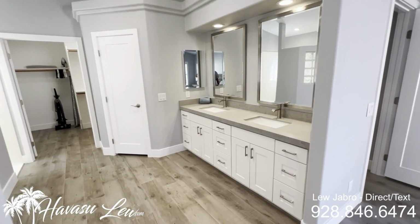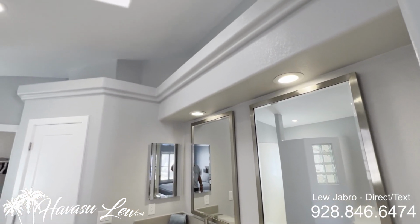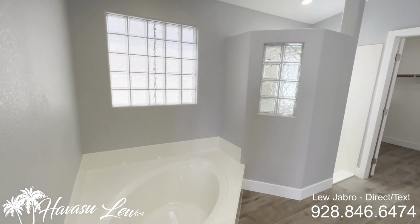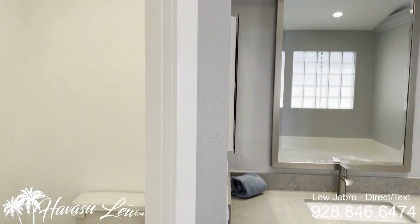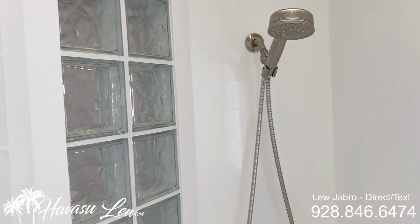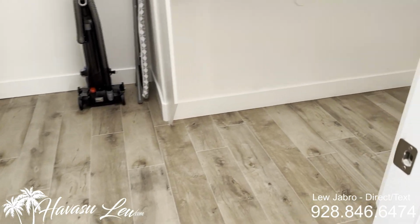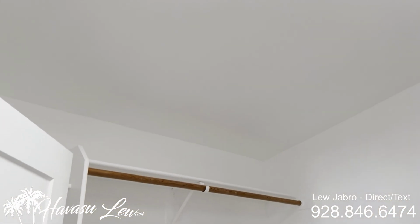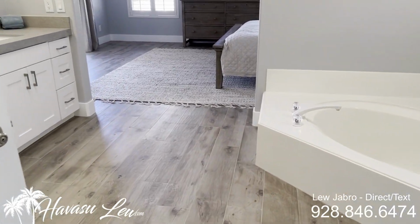So you have the master bath, same quartz counters, dual sinks, dual mirrors, big skylight, soaker tub. You have your toilet with its own door. Walk-in shower. So the shower and the bathtub are original. Got a big walk-in closet, has a skylight as well in here. All right, let's go check out the other side of the house.